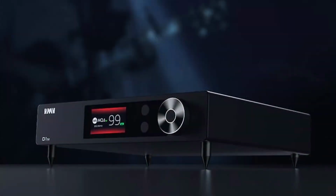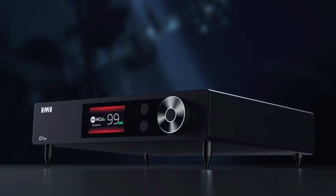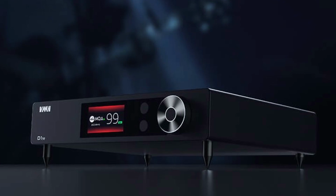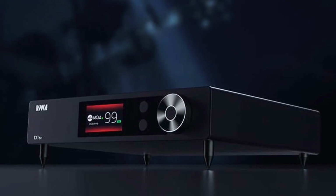I also compared the Mojo 2 to one of SMSL's top tier of DACs, the VMV D1 SE, that retails for around £750 and has a measured performance that's state-of-the-art. I really like that DAC. It has excellent clarity. It's cleaner sounding than the Mojo 2. You hear a little bit more of what's on the recording.